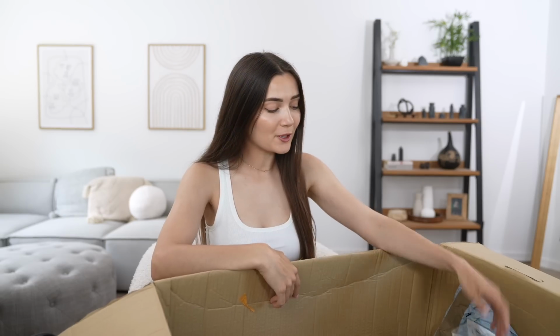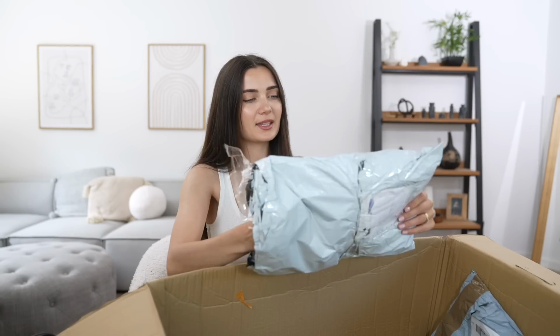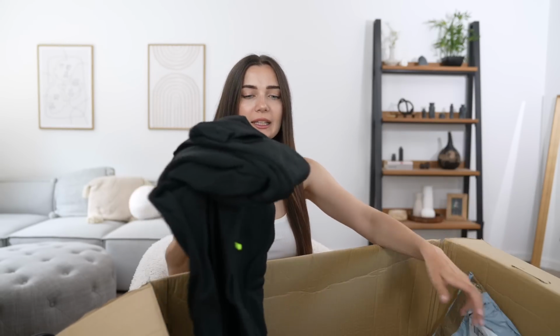All right, guys, we've only got 4 items left, so let's open up this one next. This one has been predominantly clothing, which I'm not mad about, but the clothing isn't exactly my taste or anything that I'd normally wear.